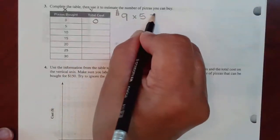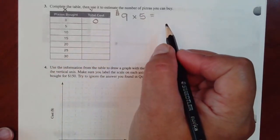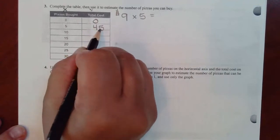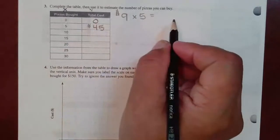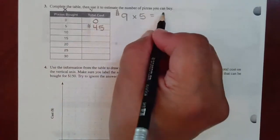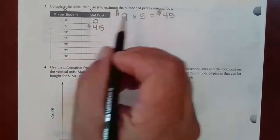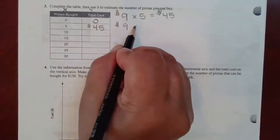I know you can just do that in your calculator, but since you're trying to put up with an annoying teacher that wants you to show their work only because you're going to be asked to do that in all your math classes, then you should plop something out to the side, even though I'm sure you could do it in your head or on a calculator. When you get 10 pizzas, it'll be $9 times 10.